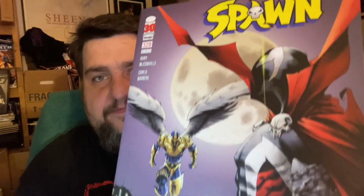Spawn #329. This is, oh god, who did this art? Oh my god, why can't I get anything to come up when I'm looking for it? Okay, I think this is Keen, and yeah, it's kind of a cool cover. You know what? I don't want to just guess. Cover Kevin Keen.